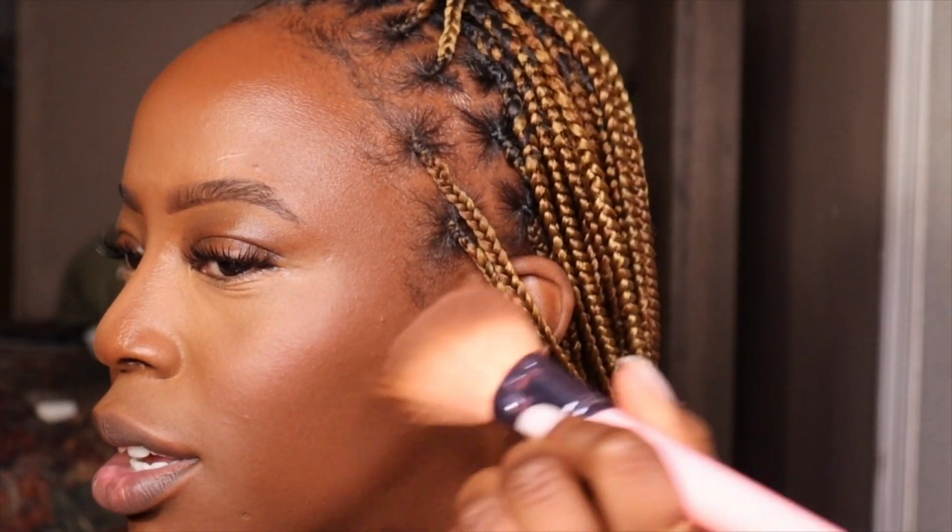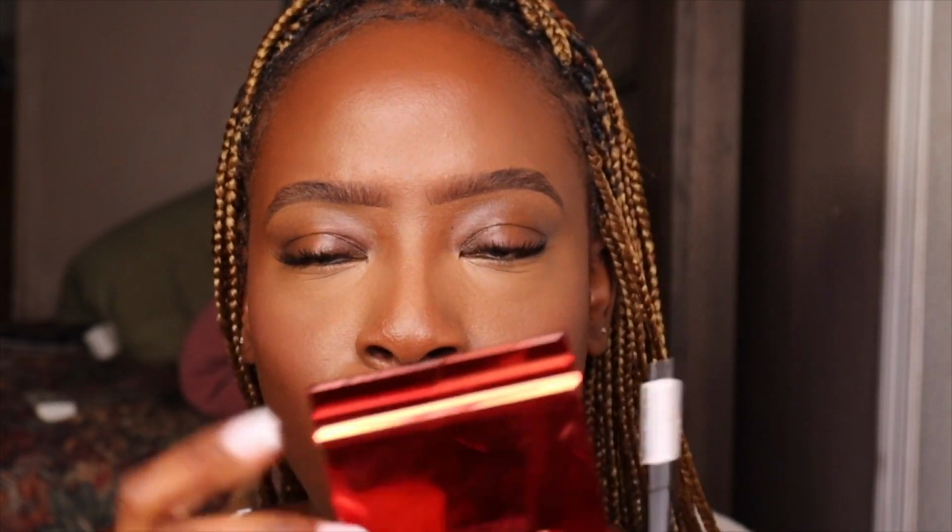Makeup is so fun. Patrick Star. So I've got this side. If you see this, baby, you won my heart. You won. Because this, you know what you was doing.